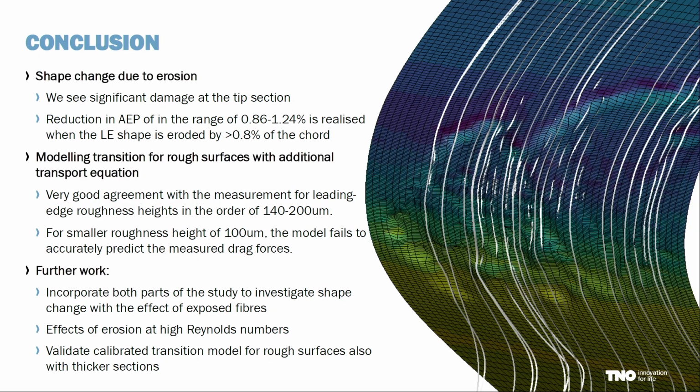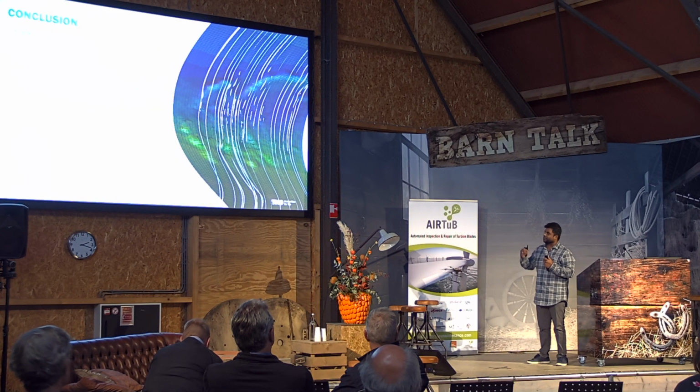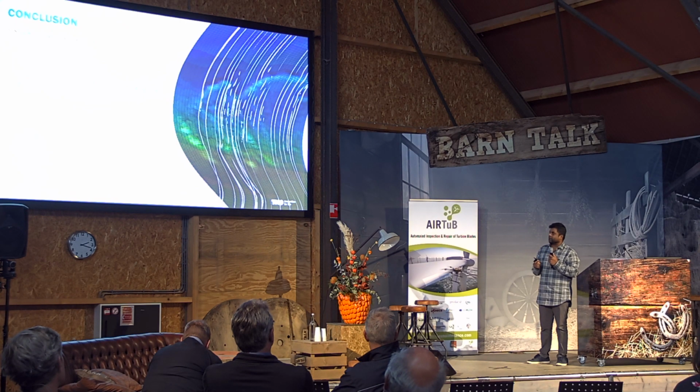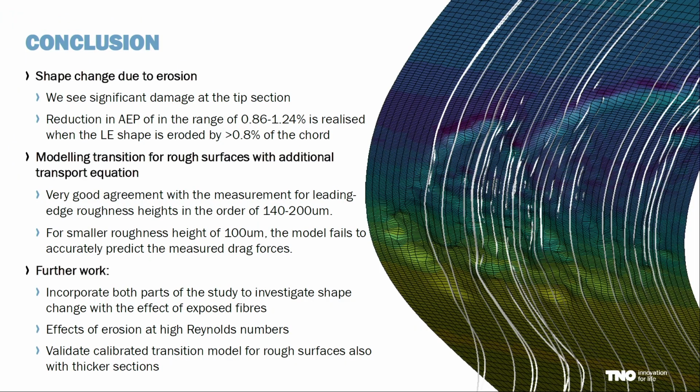And one of the further works that Gerard also highlights is the high Reynolds number flows. Currently, with CFD or even experimental data, there's a serious lack of data sets at high Reynolds numbers. And we are looking at wind turbines ranging to 15 megawatts and higher nowadays. So I think that is a serious concern for research. We will work on trying to establish these data sets for people to investigate further. And then, of course, these roughness models, I think we will expand for thicker sections and at higher Reynolds numbers.